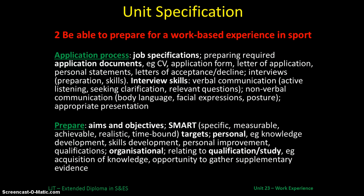Here's our unit specification. So the process of looking at job specification and application documents, having a CV, doing an interview, and then eventually preparing for the actual placement itself, setting yourself some aims and objectives that are SMART related so that you can measure how well your placement goes. And the evaluation part is assignment 3, the final assignment of this unit. So this is the preparing for and going into getting ready for your work experience placement.